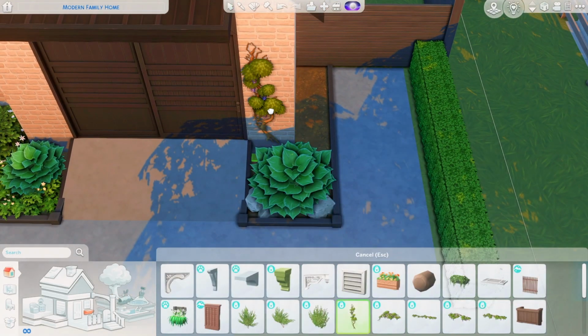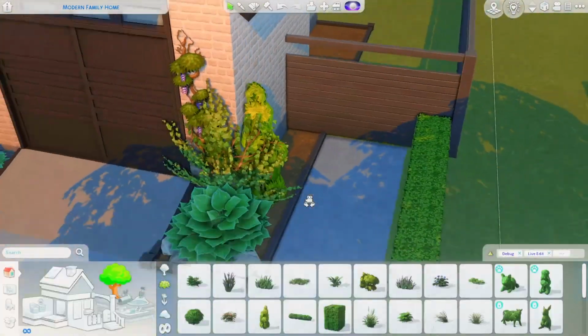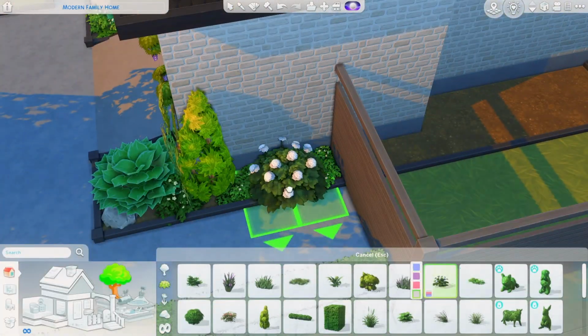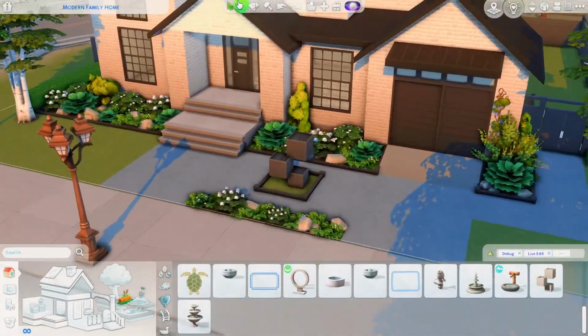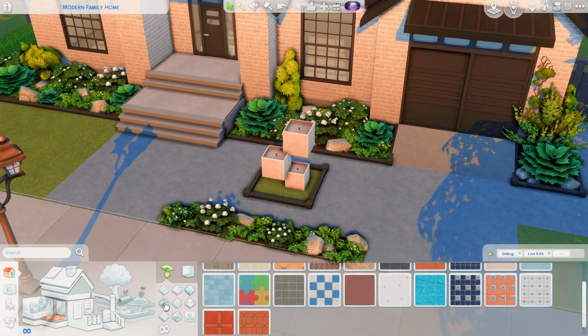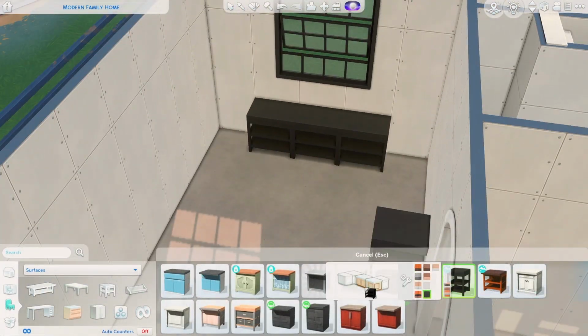So I think that pretty much renders the Perfect Patio Stuff Pack pretty useless, but I don't know, I think it's a decent pack myself. It has some nice items and I really like the fence, as I said. Then I decided to put a fountain in this square bit. It was either going to be a space for a fountain or a bird bath or something like that.